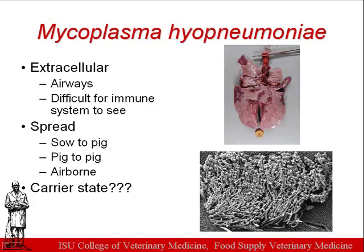Mycoplasma hyopneumoniae is an extracellular pathogen. It lives in the airways of the trachea and the bronchi, the large airways, on the ciliated epithelium. It's difficult for the immune system to see it there, and so I think that's part of why we don't get really strong seroconversion early on that's detectable.